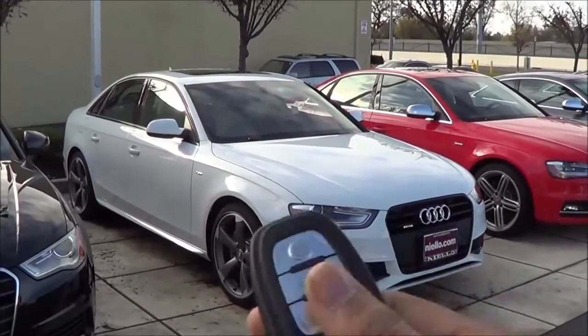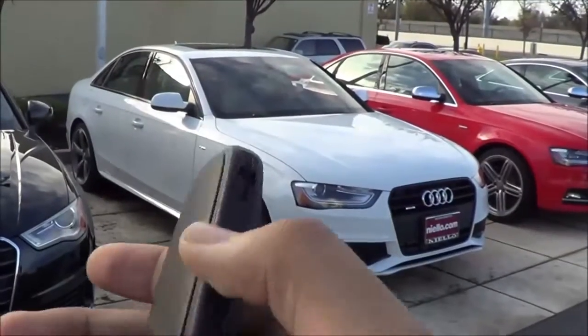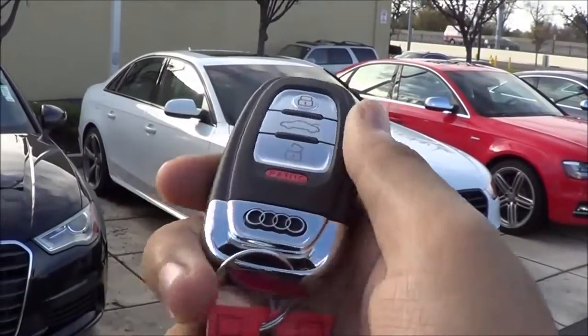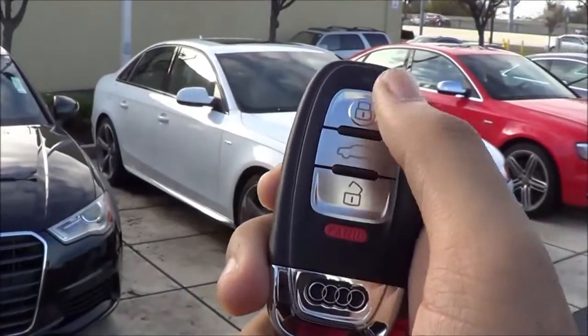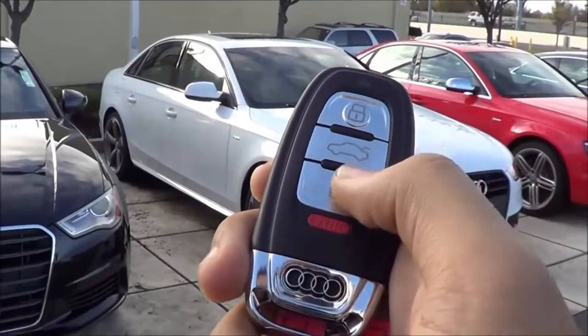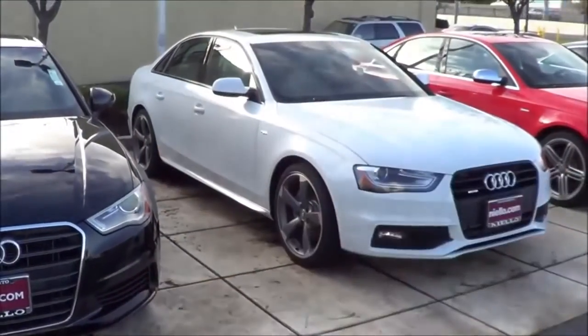Now here goes the key fob for the vehicle. I really do love the key fob for the A4. Very premium looking and also a pretty premium feel too. It doesn't feel cheap. But you do have your lock to release your trunk, unlock, and then your panic button. And you have your Audi logo right here.